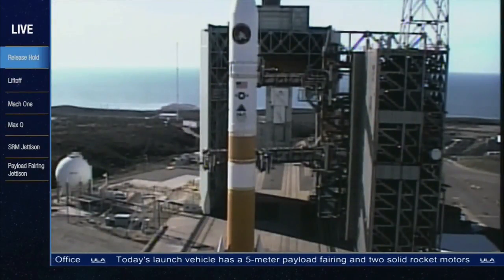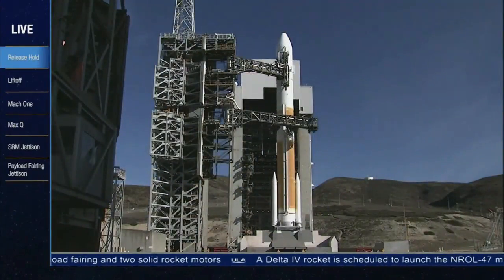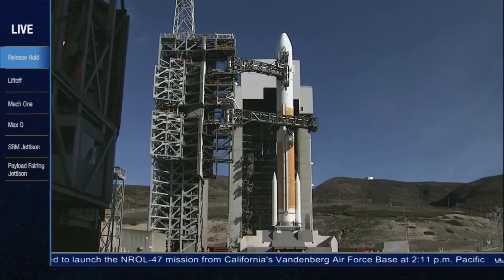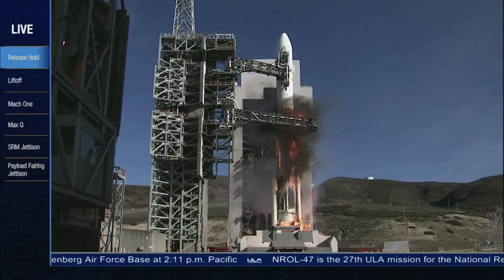23. SRM TBC blowdown. 15. Trophy ignition. 10. T-minus 10, 9, 8, 7, 6, 5, 4, 3, 2.